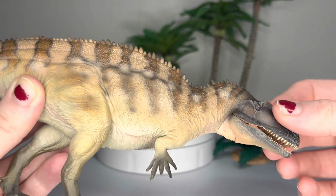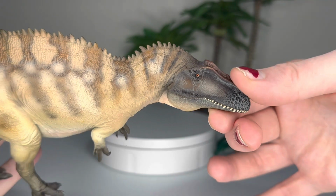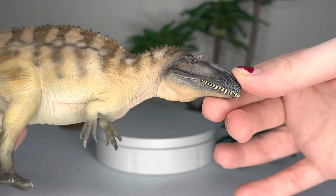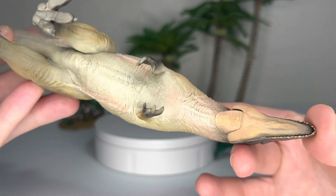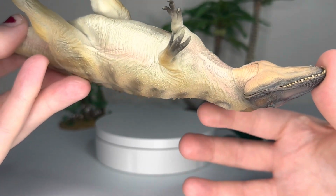Acrocanthosaurus had this little crest on its head, and you can see that they've captured it perfectly in the sculpting. Its eye and skin detail is all just absolutely breathtaking. Taking a look here underneath, you see a lot of the skin wrinkling going on under the neck and under the jaws. Again, just adding to the beautiful realism of this animal.